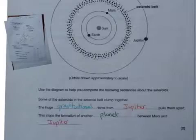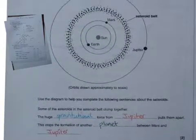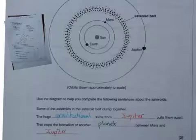That's why. If there was any more towards Jupiter, then I'm sure we'd have another planet orbiting around in between Jupiter and Mars. But the fact that it's spot on in the middle and the gravity is equal, so it keeps pulling apart from Jupiter and it keeps pulling apart from the Sun.